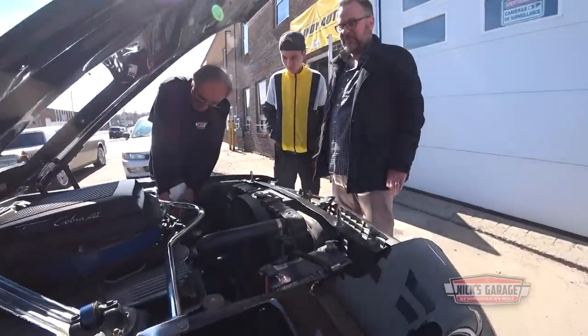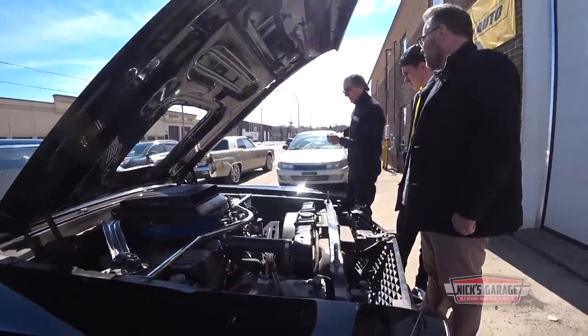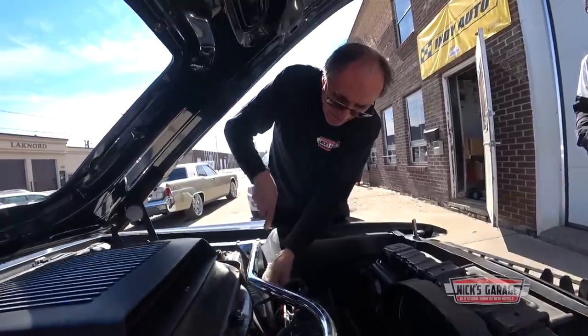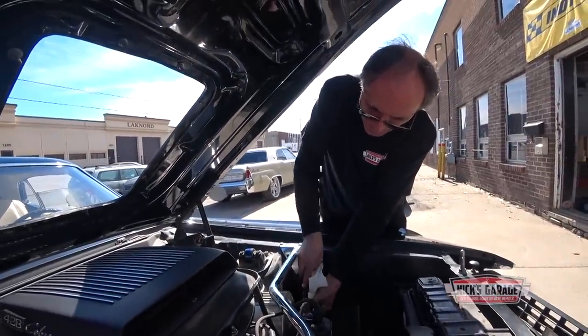It's true that Nick is a Dodge man at heart, but he's happy to be working on any kind of American muscle. But on this sunny day, the Ford seemed to be lining up for his attention.